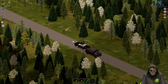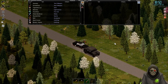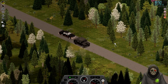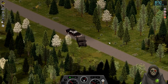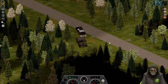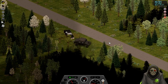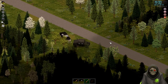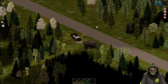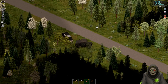Alright, so let's check the trunk real quick. Empty bottle, regular tire. Alright. I think I can just get away with doing this, maybe? Oh, that's perfect. Hell yeah. Disconnect. Beautiful. God, this Humvee's great.